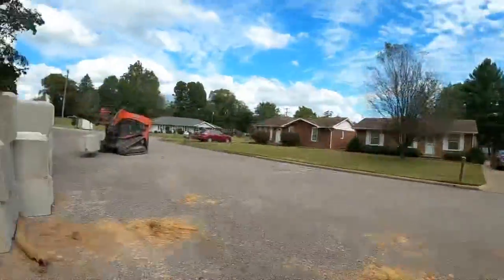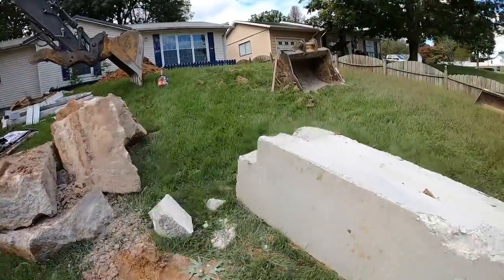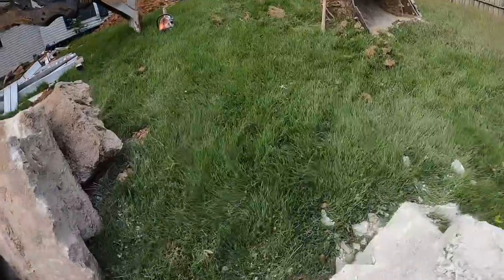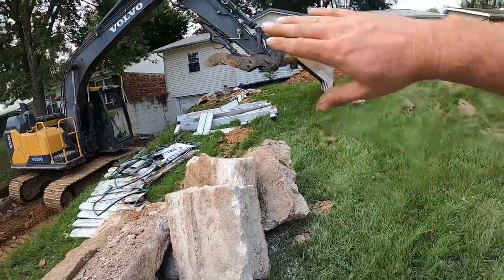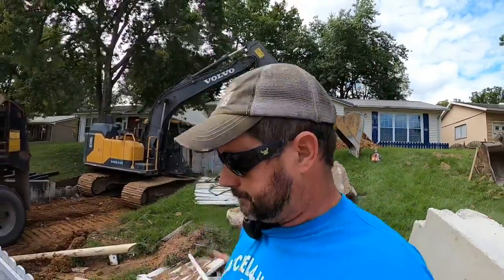Oh, one other thing we did is we had to notch this first block, because this first block has to clear the footer on the house. It's right there, and I didn't want to notch the footer. It makes more sense to notch the block, so that's what we did. Let's see what happens.